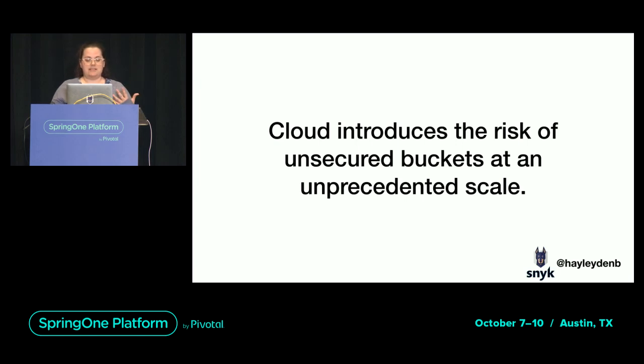Cloud technologies introduce some new risks. And one of the new risks is that of unsecured buckets at an unprecedented scale. It's not an entirely brand new problem. You could have some insecure public-facing storage outside of the cloud. But now we have it all over the place, and the leaks can be really, really big.